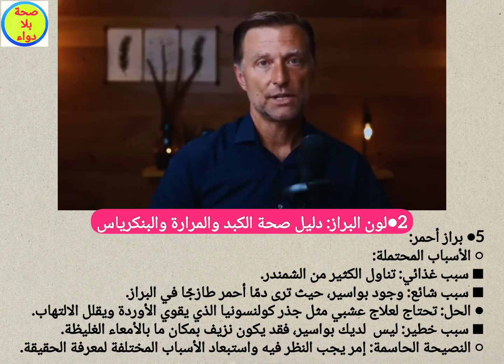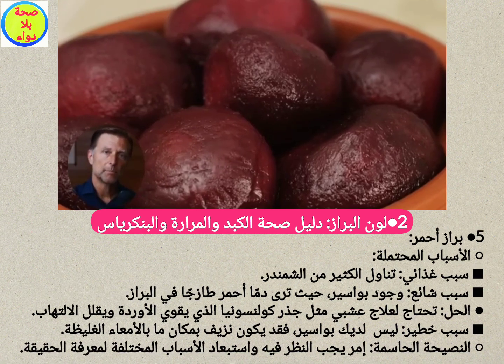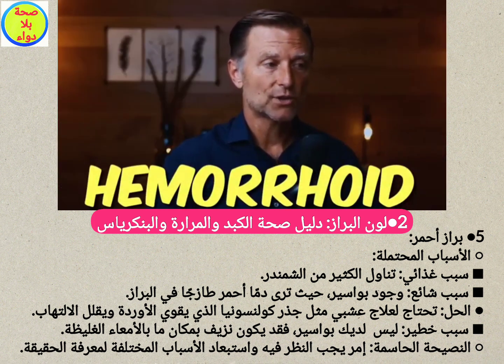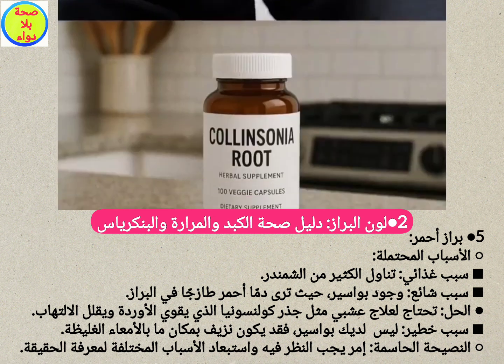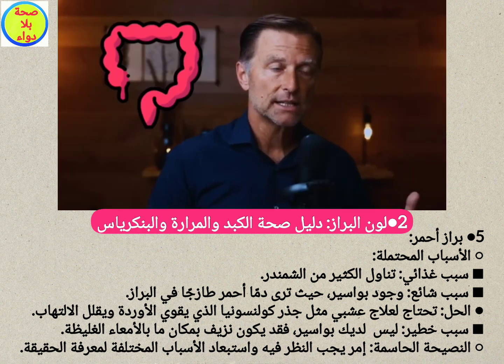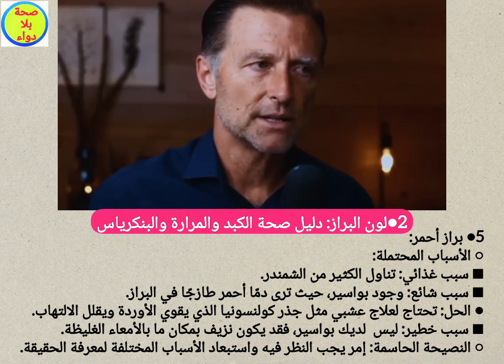Now let's talk about red stool. A very common reason for that is you just ate a lot of beets, because the pigment in beets is red. Another common cause is that you have a hemorrhoid, because you're seeing actual blood in the stool. You need collinsonia root to solve that problem. If you don't have hemorrhoids, it could be bleeding somewhere in the large intestine. It's just something to look at and rule out and figure out.